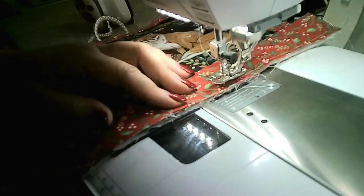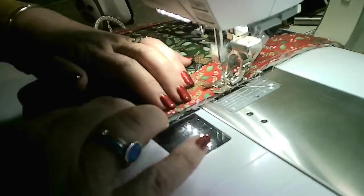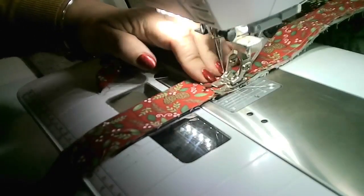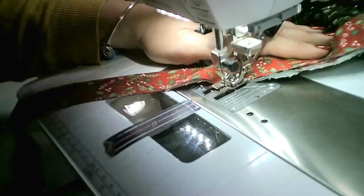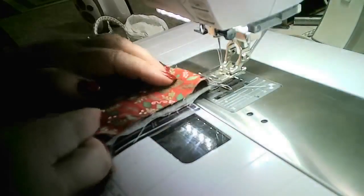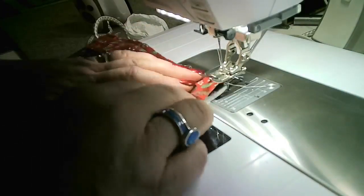There we go, all the way down, nearly there. Right the way along to here. And again, I'm stopping a quarter inch away, sewing off the end, and then we're going to boomerang it, and then I'm going to show you how to join it. I'm sorry, I know this is going to be very dull for some of you who've seen this lots, but for those of you who haven't, or maybe are new to quilting still, this might be helpful.